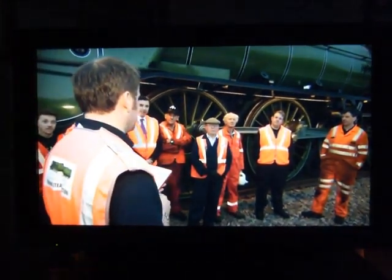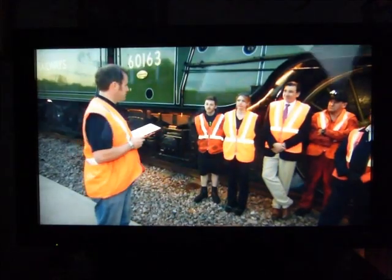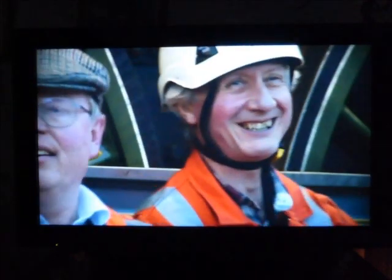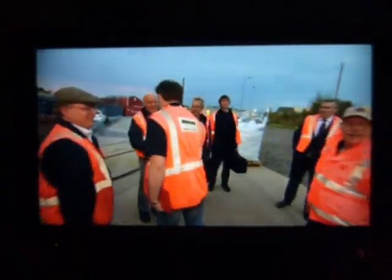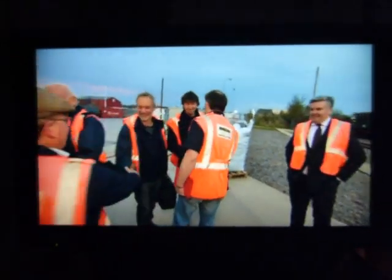As the gloom gathers, the whole team comes together for a last briefing. Any questions? Excellent, that is the correct answer. Cheers, guys. Jim, are you alright, mate? Good? You alright? And then the men of the hour arrive, the footplate crew.